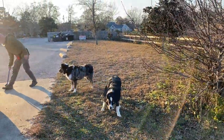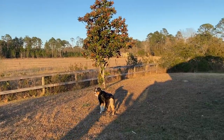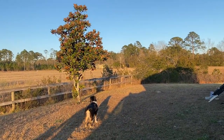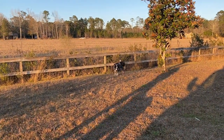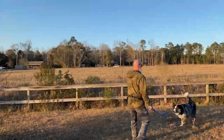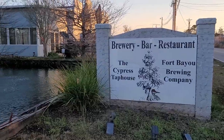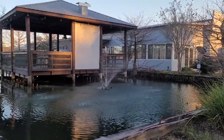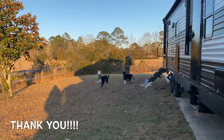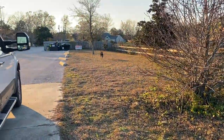So we're at our boondocking location. It's perfect for the dogs. Yes, it's really nice because it's back off the road. It's a beautiful evening, and the dogs are super psyched to be able to play fetch.